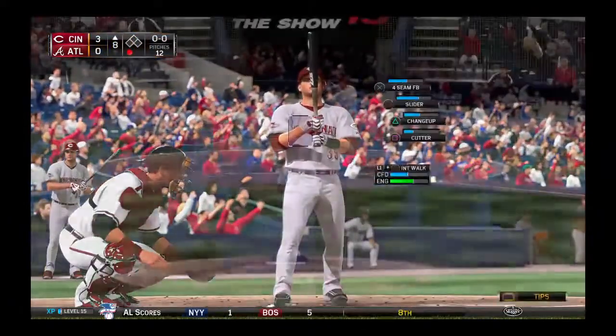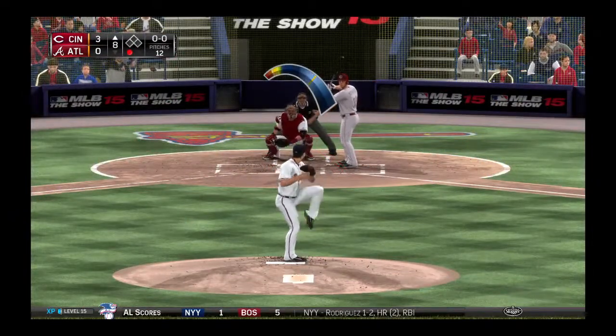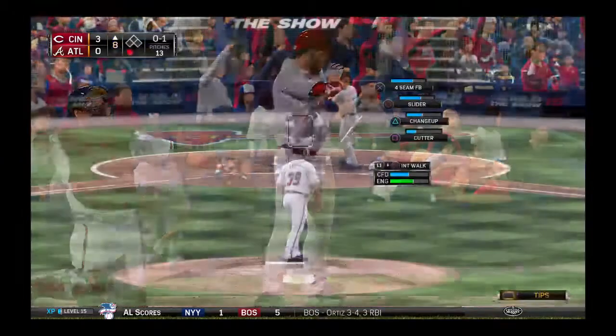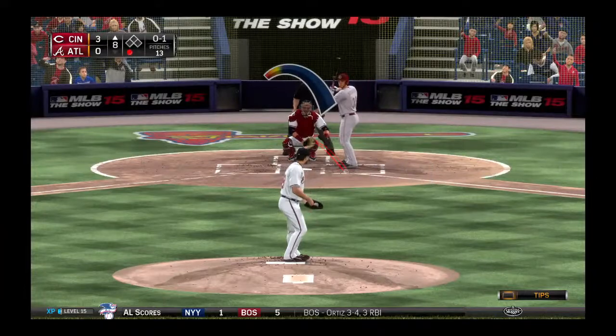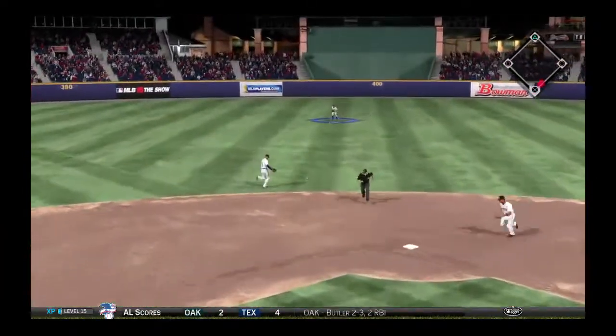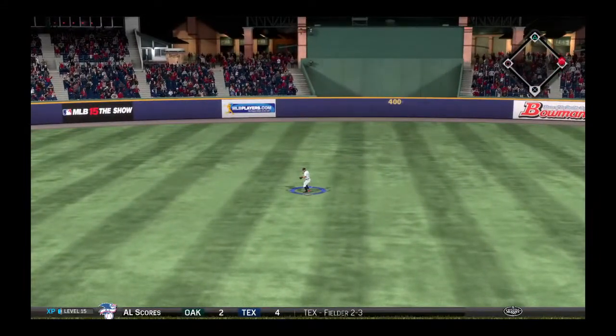Devin Mesoraco will dig in now, hitless in his 2 at-bats so far. Now the first pitch. And it's the outside corner, it's strike 1. And now a pitch on the way. Here's a bouncing ball now up the middle, and it's going to sneak its way into center field for a 1-out base hit.